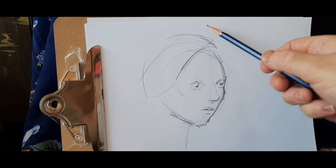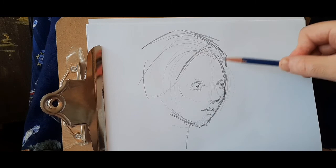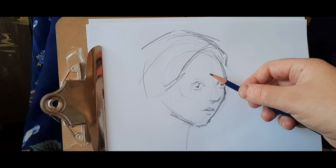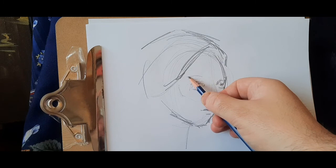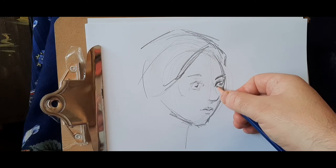Is it important to have a drawing to be really proportionate and realistic? It depends on your idea, what you want to have in your artwork, but it doesn't hurt to learn a lot of methods in how to make anything possible.